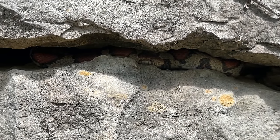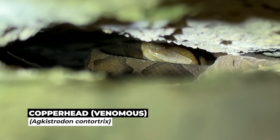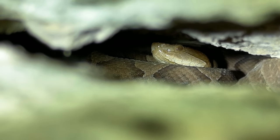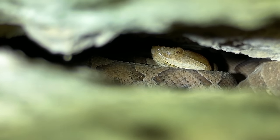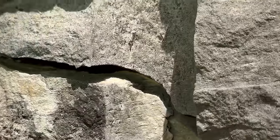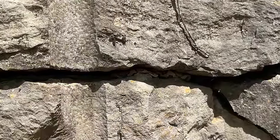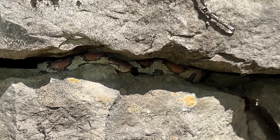That is awesome. Well, it's not gonna be the best video, but there's a copperhead in this crack. Look at that guy. Very cool. So all three of these snakes are wedged in these cracks. There's no way we're gonna be able to get them out. I mean, it's possible we could if we really wanted to, but these guys are chilling and they're all in shed, so there's not really any reason to mess with them.